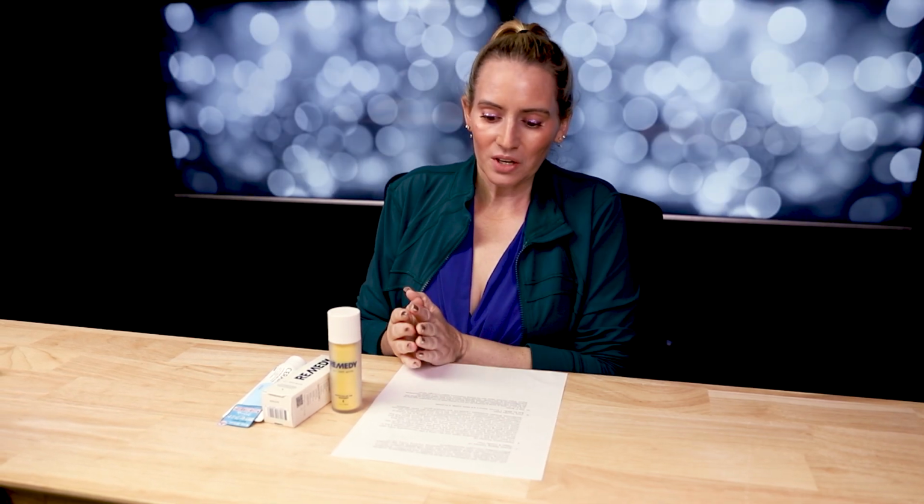I don't know. Okay, so for what this product promises, it promises to help fade the look of existing dark spots, prevent future discoloration, and promote even skin tone. I'd agree that this helps with most of those. I'm not exactly sure this can do much to prevent future discoloration. I mean, really, the main thing to prevent future discoloration is sunscreen, but yeah, there we go with that.